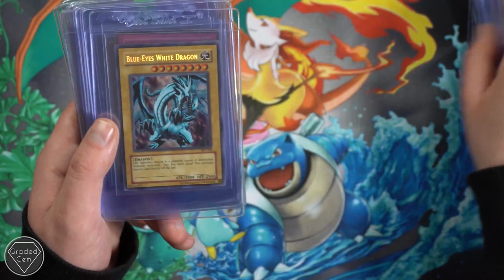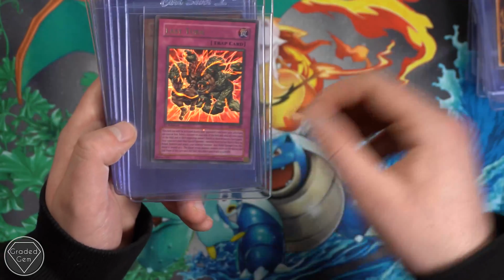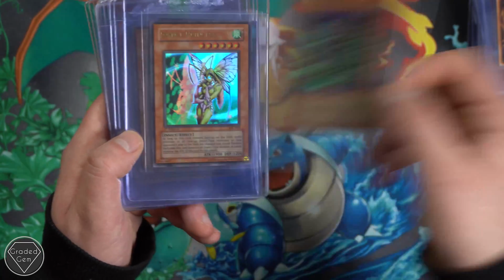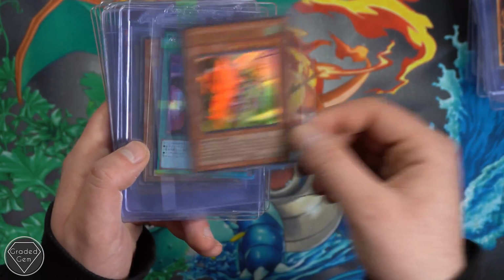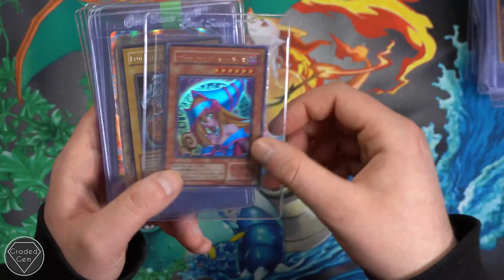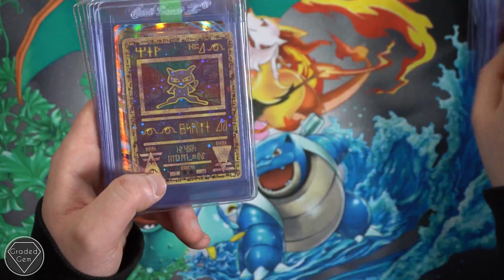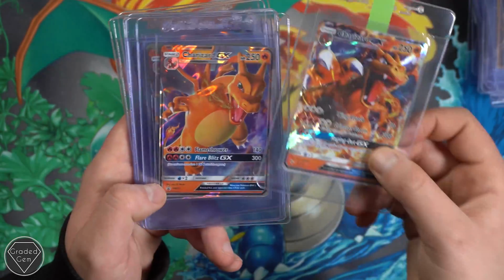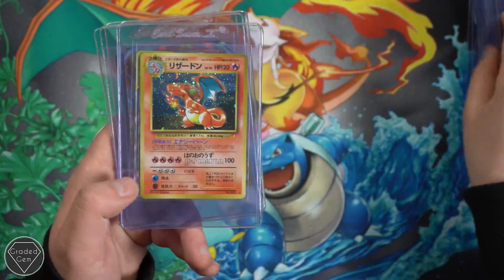Blue Eyes White Dragon, Blue Eyes Alternative White Dragon, more Blue Eyes, and then last turn, really nice artwork. Yamata Dragon, I'm guessing is from the same set. Insect Princess. The imagination of these guys who do these cards is pretty insane. Dark Magician Girl, Blue Eyes White Dragon, some Ancient Muse, Mega Charizard EX from Evolutions. Charizard GX is now, of course, why wouldn't you send them in?